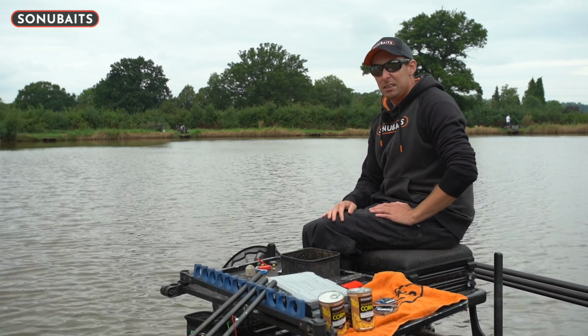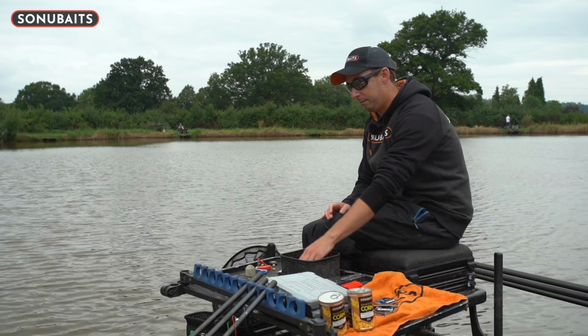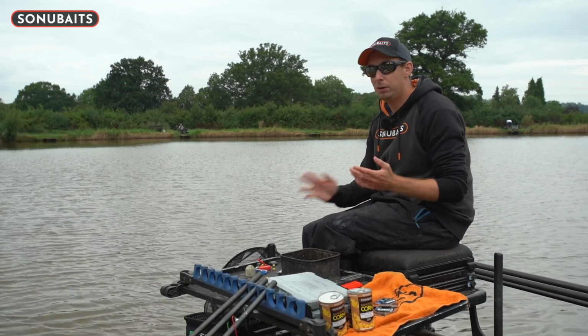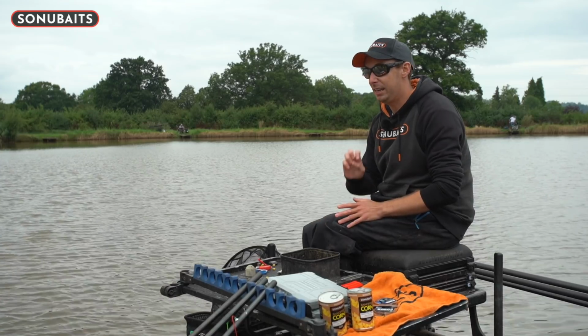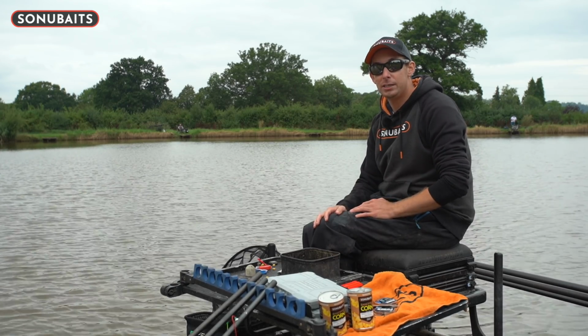Obviously I mentioned the great thing about corn is the sweet flavour and carp seem to respond to that, but the other good thing is it's heavy and it stays on the bottom. It sinks quickly, stays on the bottom, and it keeps foul hookers to a minimum, which is perfect on commercials with lots of fish. The other great thing is when you throw it, it makes a big plop and it can draw fish into your peg. It's just a great fish attracting bait.